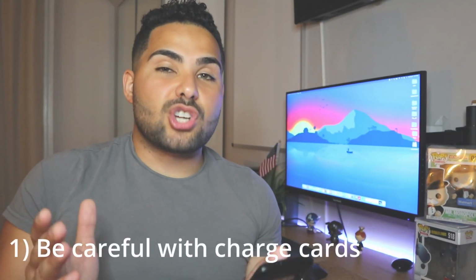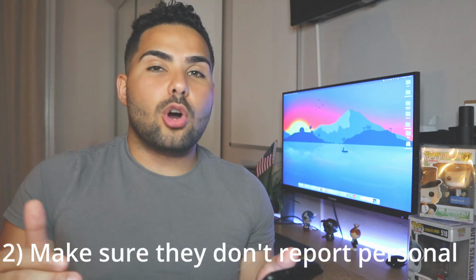My first tip is to be wary of applying for charge cards, because these cards might be easy to get, but they do require you to pay the whole balance at the end of the month and can have extremely high interest rates. So make sure you're getting a normal credit card, not a charge card. Also, make sure that the business credit cards you're signing up for don't report on your personal credit. My favorite and preferred credit cards that I recommend are Chase, Capital One, and American Express. There are other companies out there, but make sure that you research before you apply. A quick Google search can solve your problem.